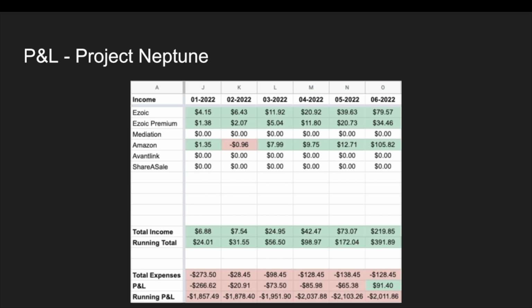But at the bottom you'll see the expenses. Instead of just listing them out, I've merged everything. Then profit and loss is basically the expenses being taken off of the profit for the month. So I had the first actual profitable month this month, where I'm $90 over the cost that I put in. I am hoping that between now and December, I'll burn off all of that $2,000 on the running P&L, and at that point I'll be just fully driving profit itself.